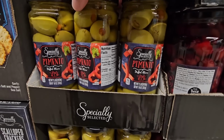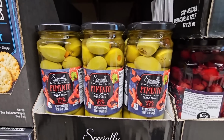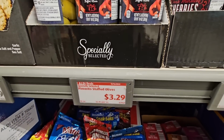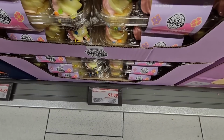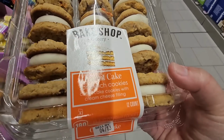$2.99. Yeah, the green olives, those are so good. Those are a good size too. And those are $3.29. And some treats. Yeah, there's always a sweet treat here. $3.89. This carrot cake, cookies.